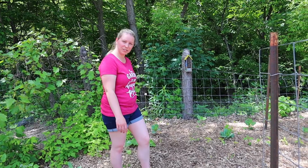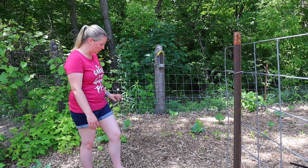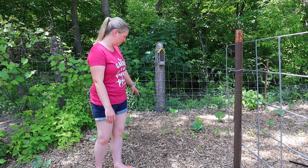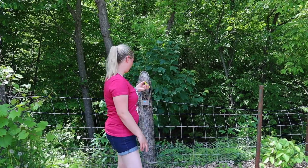Our hot peppers, some of the plants were so super tiny they actually didn't come up very well. So I planted a couple Tabasco peppers right here, a row of jalapenos over here, and then a couple cayenne. So I don't know what it is about these big fuzzy spiders.